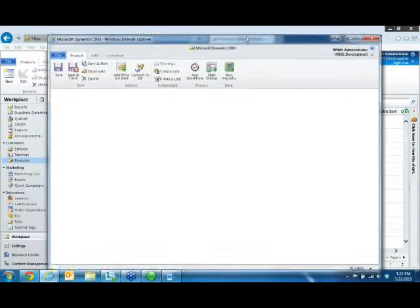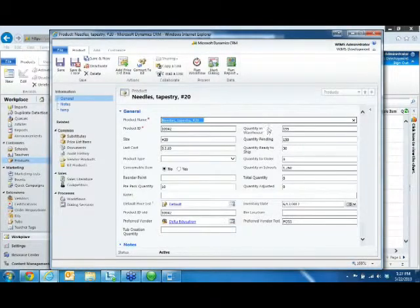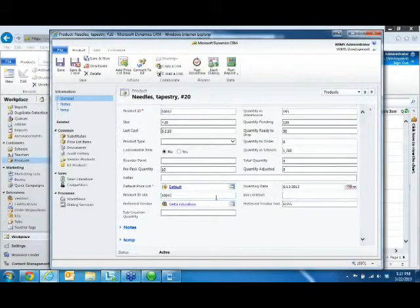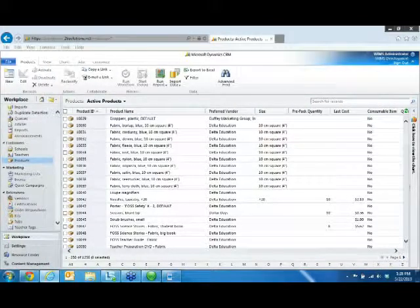If we look maybe into this record here for needles, open up the record, it'll display some more information. Here, the quantity in the warehouse, the quantity that are on order, ready to ship, and so forth. Who the preferred vendor is, I'm sure everybody's familiar with Delta Education. The last cost. Again, all this information is stored very intuitively for you to get the information that you need.